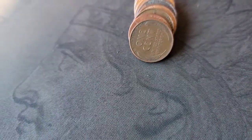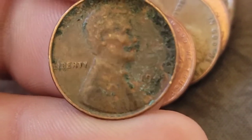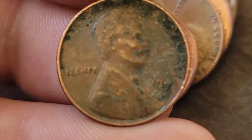Halfway through the box, roll 25. We've got ourselves a reverse facer. Let's see what we can get. Quite a bit of corrosion, but it looks like it's going to be a 1945. Looks like a Philly. Check for that mint mark.